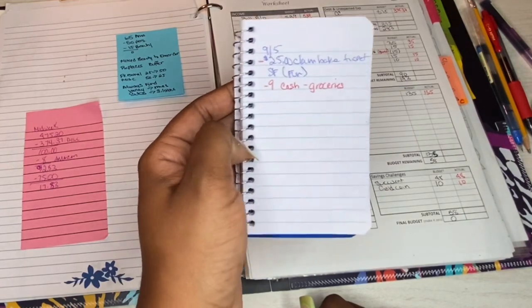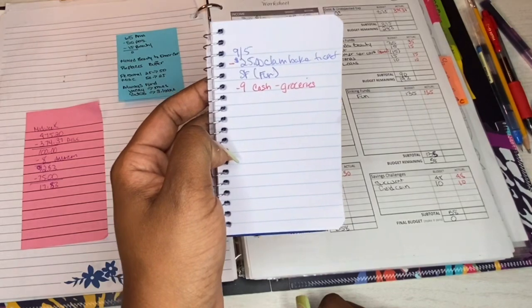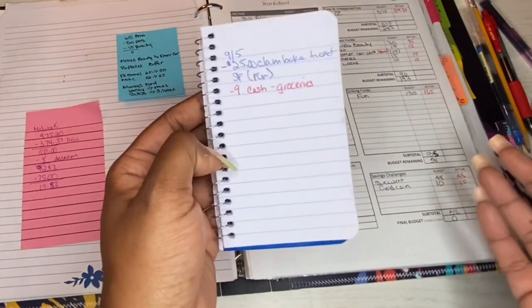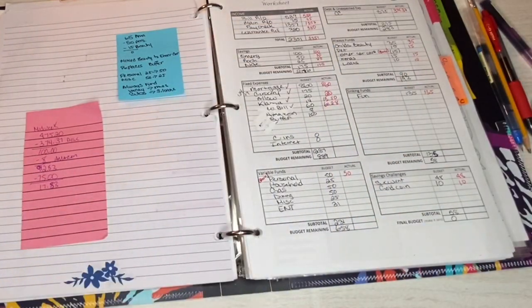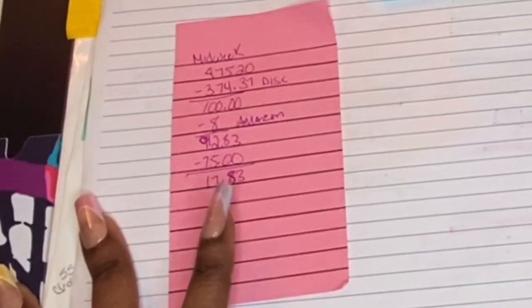So what I have done the past few weeks is if I have to use my debit card for anything and I don't have enough in there, I just use the buffer and then I replace it. So I go back to the bank and I put it back in there. So right now, what's left besides the buffer in the bank account is $17.83. Like I said, that'll go to any groceries.